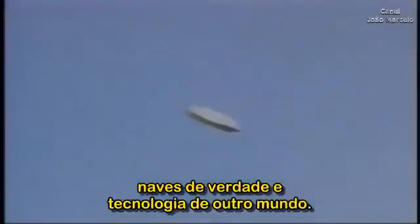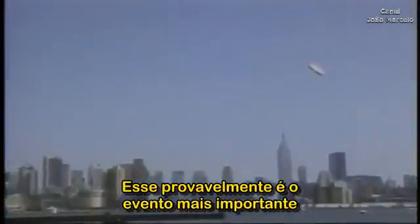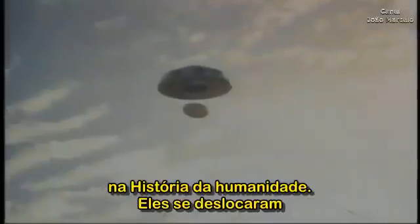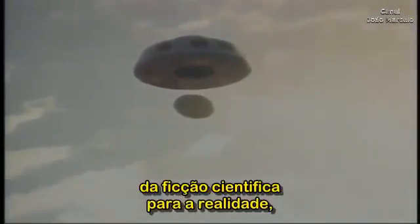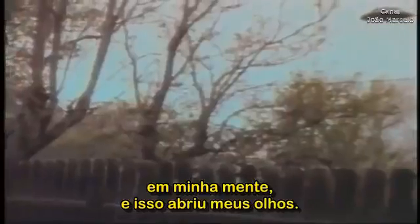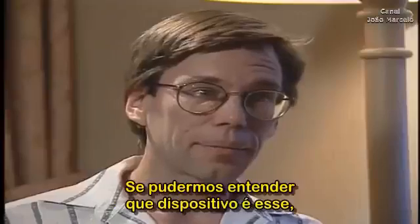Actual crafts and technology from another world. And that's probably the most important event in history. It kind of moved from science fiction into reality in my mind. And it really just, I guess, opened my eyes. The big thing is whether or not we can duplicate them.